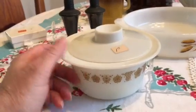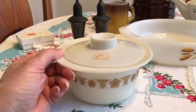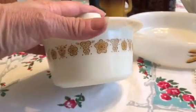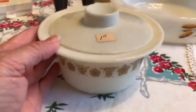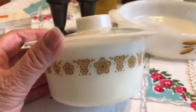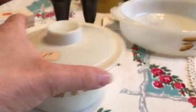So I'm really fortunate. Multiple times I find the lid completely separate from the item. So this is it. Obviously they tried to sell it for $1, I guess at a garage sale, and it didn't sell. But I was happy to pay $1 for it at the Thrift Clearance Center. So it's in great shape. Just need to wash it up.